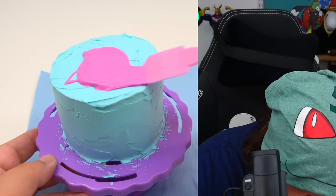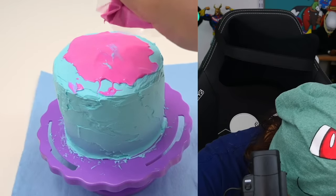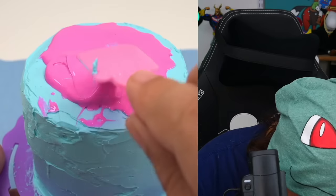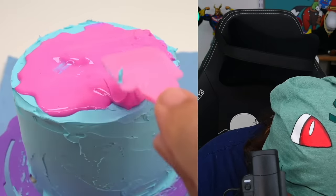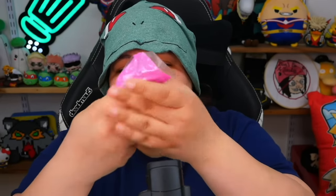This is way thicker than I expected. I thought this was going to be way more drizzly. Oops, oops, oops, I didn't put enough. You know what, let's just go ahead and put, and hopefully we'll have enough for the actual drizzle itself. I'm genuinely surprised. They were pretty generous with their actual frosting, but this thing does not want to go. Oh my gosh. We don't have enough drizzle to drizzle. Okay, let's just try to get as close to the edge as possible. And we're basically running out. So I'm gonna squeeze this as best as possible.